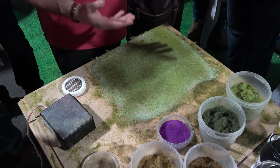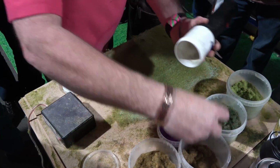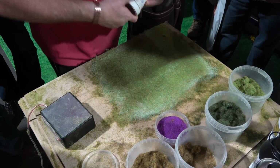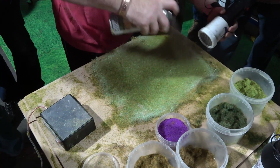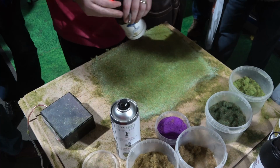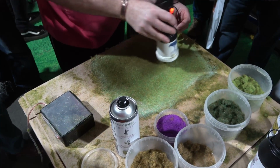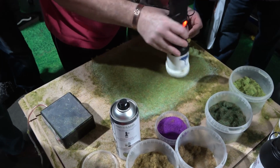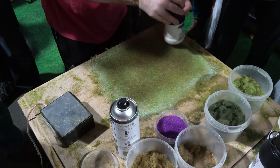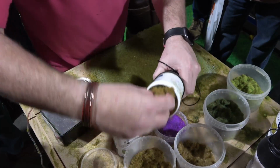And the other thing, as we all know, grass is not green, so we need to bring some colours into it now, right? Okay, so 4mm patchy. Layer and spray. And you can start to see all the different contrasts in that. The brown is really making it look more real. Now 4mm dead.